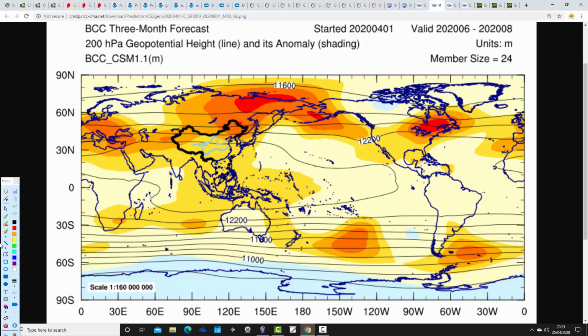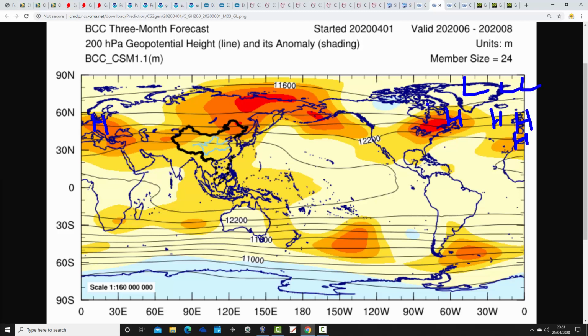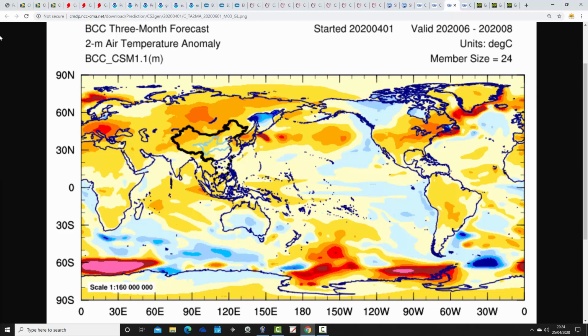This is 200 millibar height only. This makes things a little bit easier to make out. So again, you've got the above average heights just there and down to there. Again, over here, and seemingly a ridge building through the Atlantic and going to Central Europe as well. Low pressure is up here, I would have thought, with the jet stream. So overall, it looks like Beijing is going for a rather anticyclonic sort of pattern for this summer.